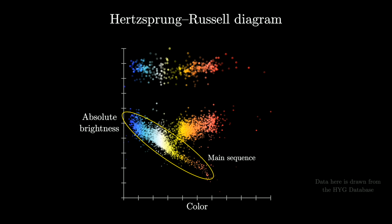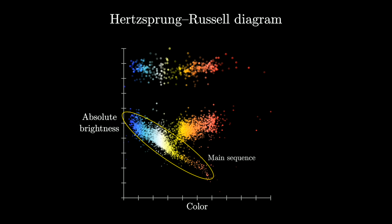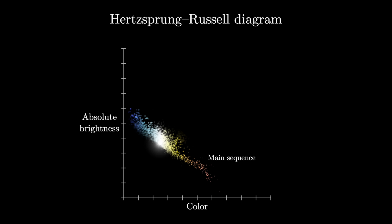This is known as the Hertzsprung-Russell diagram, initially created around 1911. The data that went into it, though, represents decades of effort, a lot of it coming from this group of women at the Harvard College Observatory, commonly known as the Harvard Computers. The diagram exposes how the color of a star can tell you something about its absolute brightness. This main sequence represents one very common type of star, it includes our Sun, during a phase of its evolution when it's burning hydrogen in its core. Stars in this category that are bigger and brighter also tend to burn hotter, and they have blackbody radiation more in the blue direction, while those that are smaller burn cooler and they radiate more in the red direction.